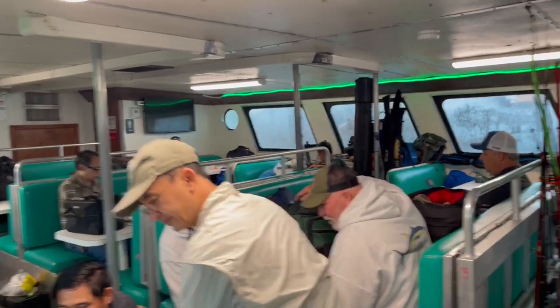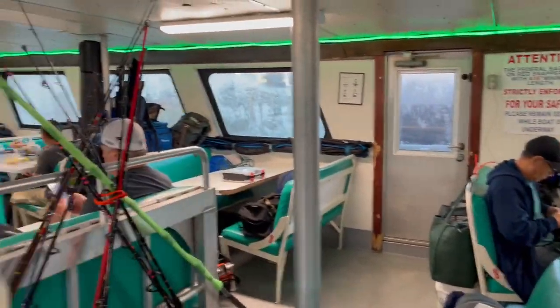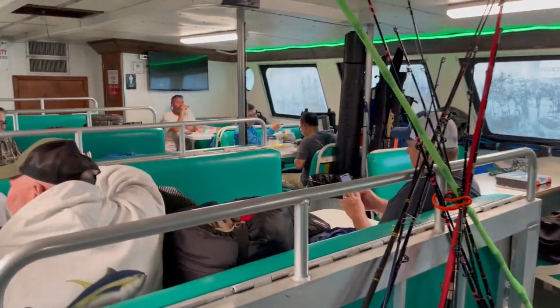For those of you who haven't seen the inside of the boat, this is what it looks like. These are benches that we convert into tables, but they're also benches that you sleep on at night and during the day to try and catch up on some sleep. Everybody's got their stuff in here, it's all boarded up.